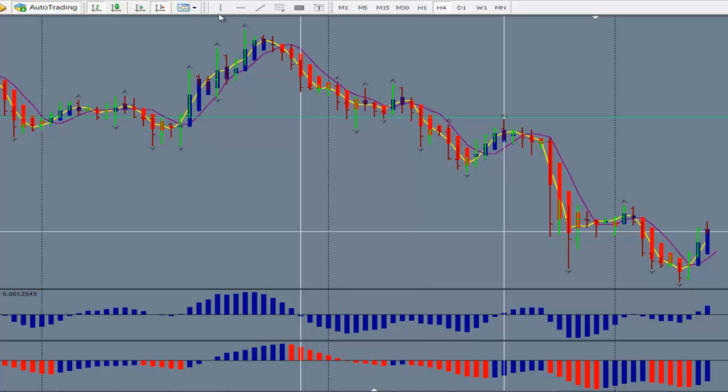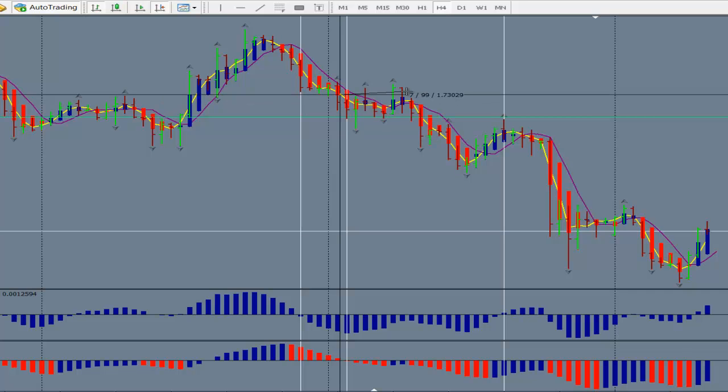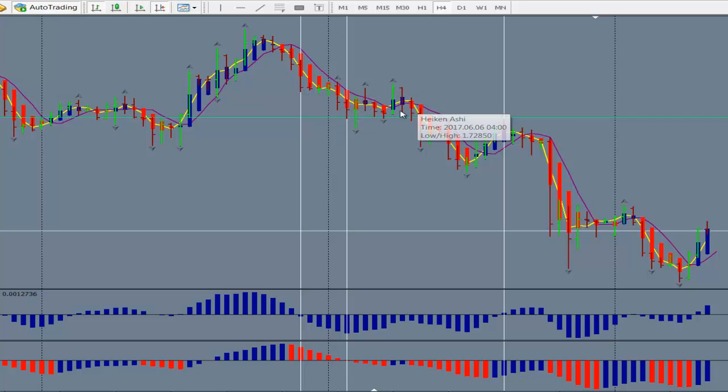So the part that many people miss or get frustrated on is they take trades right up in here. They take a trade right here and wonder why it comes back against them. Well, notice that's exactly what it's going to do. It tells you that's what it's going to do. But look at all the patterns. Go back in history and you can see that is what is going to take place.